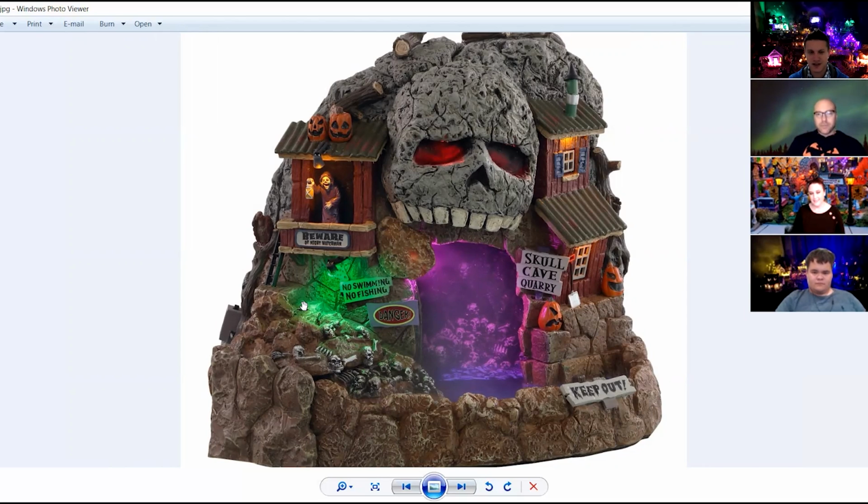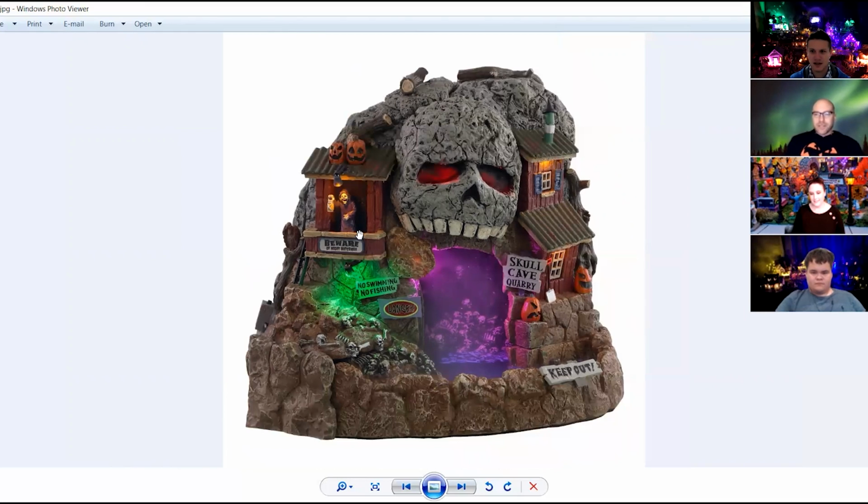And I think this might have a soundtrack to it too. For that price point, I'm thinking the fogger alone doesn't push the price to that level, so this might have a soundtrack as well. Probably a little dude up in the top there says something. I like it a lot. It's going to go great with a lot of different pieces.